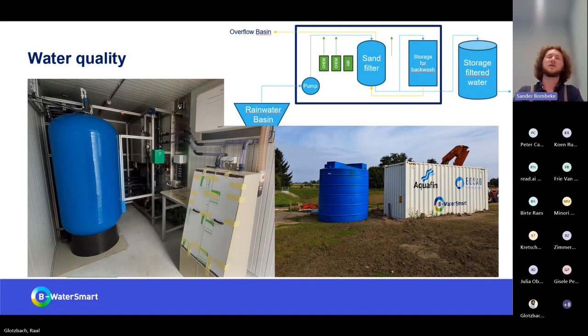That's basically it. There is some room to install an active carbon filter, but it is not installed yet. And this is just a double safety. So we really want to be safe with starting using the water, because it's new. It's something we didn't do beforehand. So we really wanted to be safe.